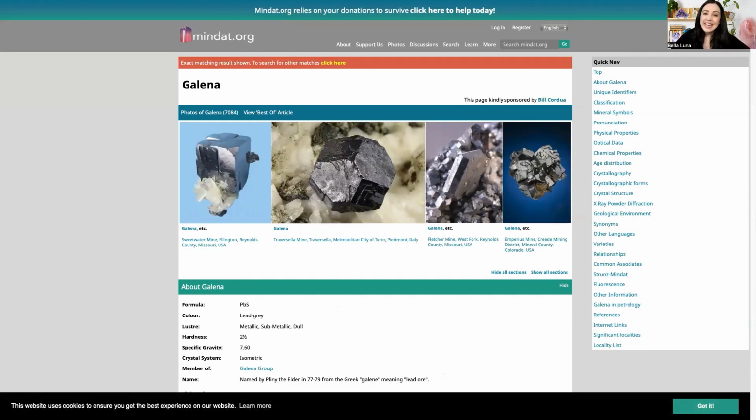Next up is Galena. This one is always debated. Whenever I post that Galena is toxic, people want to debate it. So we'll talk about both sides of it. I'm not the crystal police. I'm not going to come for you. You can do whatever you want. Here at Bella Luna, again, I always err on the safe side.